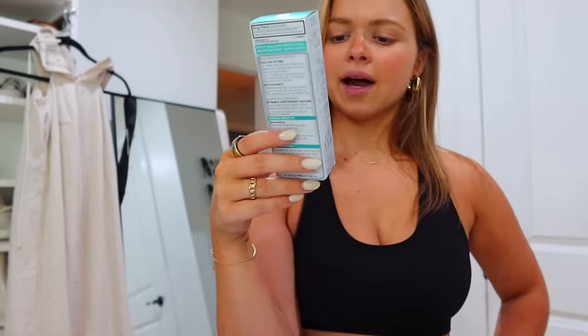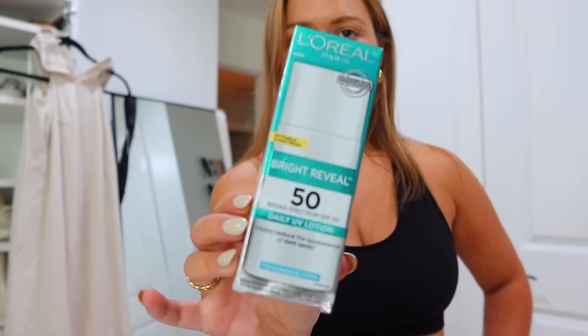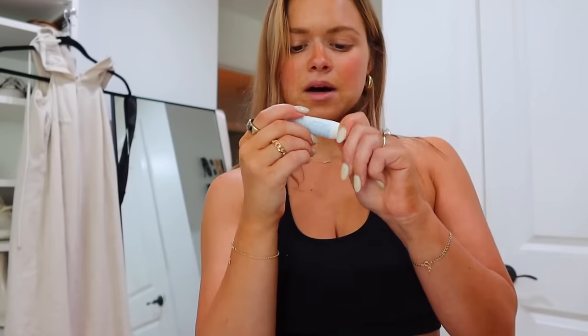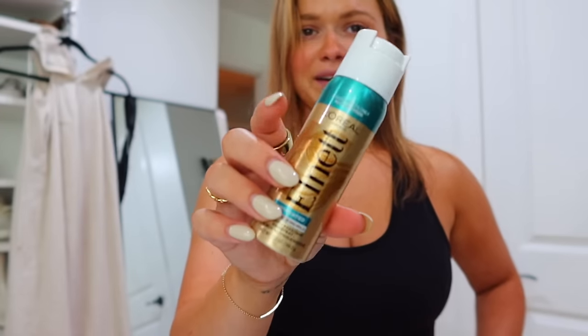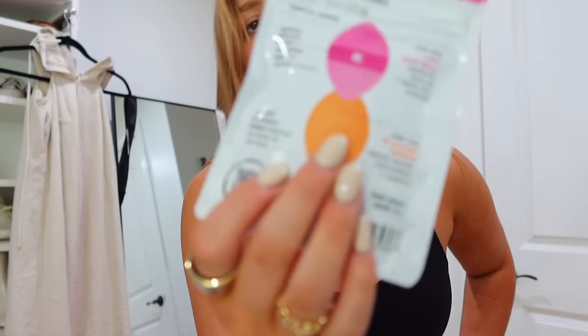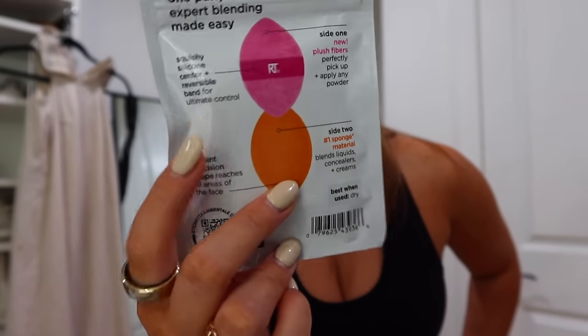Next, we've got L'Oreal Paris daily lotion with 50 SPF in it. That's nice. You guys know I always love a face moisturizer. Dry skin over here. Oh, lip balm. Wow, this is all very useful stuff. Love that. What else we got? Another L'Oreal lotion. Another lip balm. Oh, a little mini hairspray. That's really nice, actually. First, I thought it was root spray, like for your hair. Oh, this is cool. I've never seen this before. One side has the puffiness, and the other side has the sponge texture. So you can use one side for liquids, and the other side for powders.